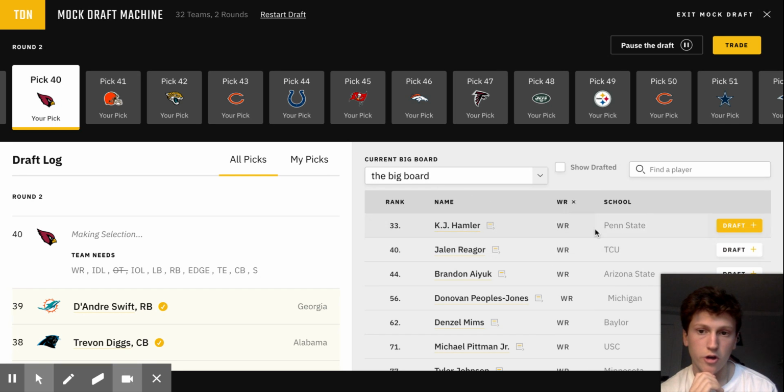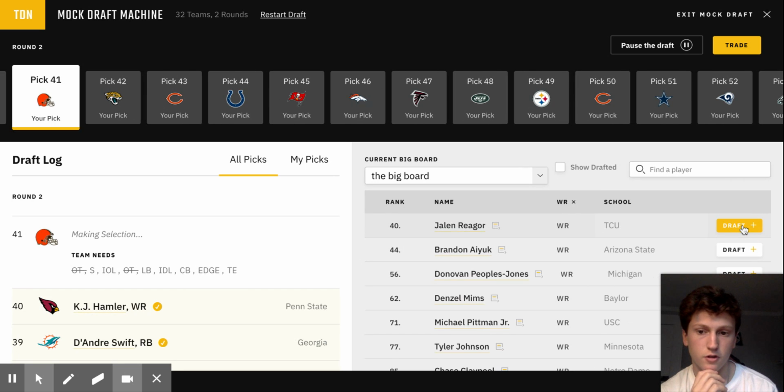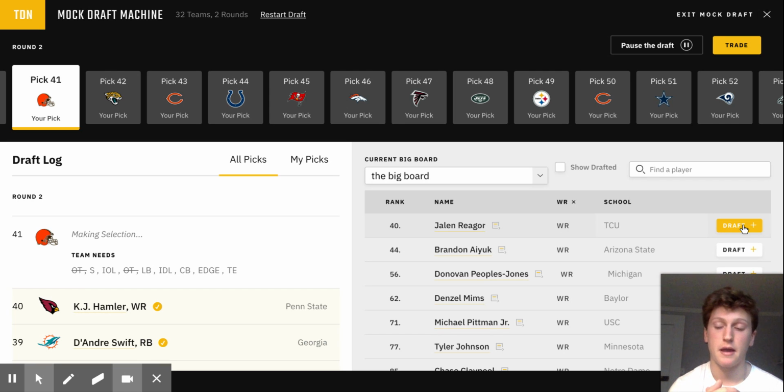I'm going to go Hamler here. I think Hamler is too good to pass up on here. And yeah, you might say he's basically Andy Isabella, but getting him at that third spot and then letting Andy Isabella do that special teams thing and get out of the slot sometimes, I feel like would be a sick pairing with the two of them. But I like KJ Hamler a lot for the Cardinals.